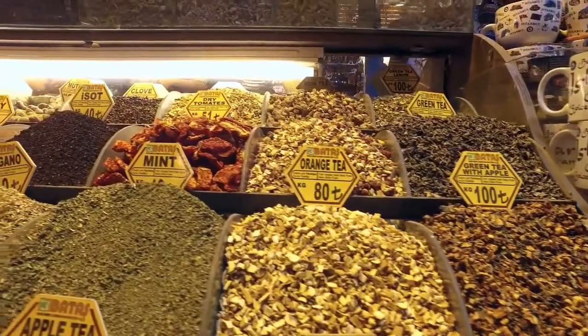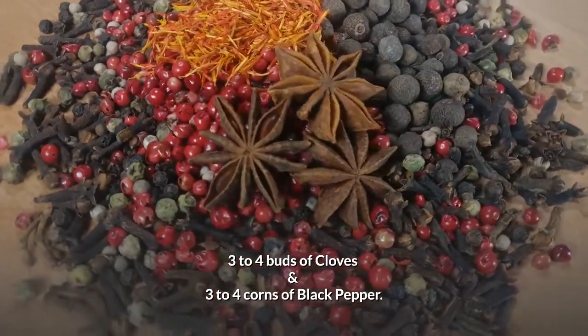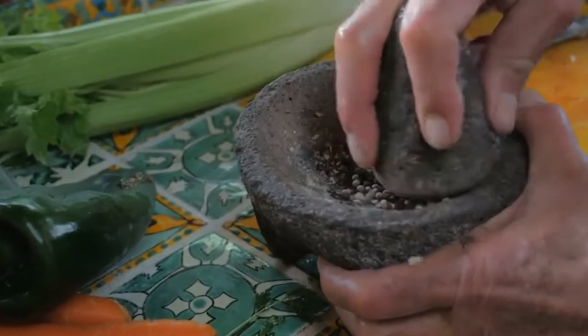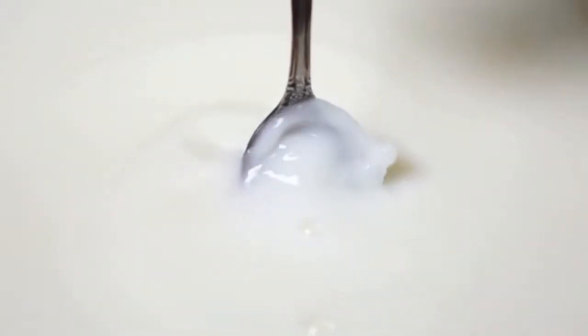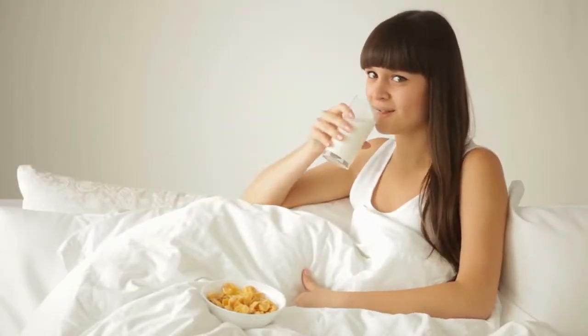The 2 ingredients we are referring to here are 3 to 4 buds of cloves and 3 to 4 corns of black pepper. Grind them together into a powdery mix. Now, mix this powder in a glass of warm milk. Consume it every night, 1 hour after dinner. This superfood will help you fight 7 ailments.